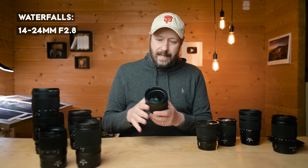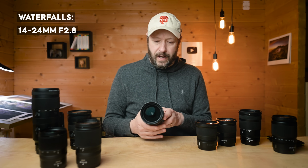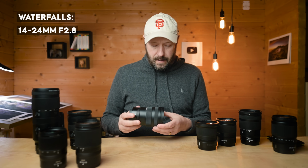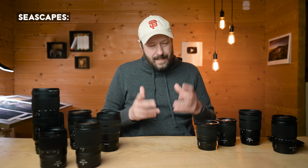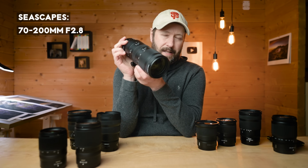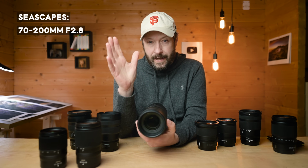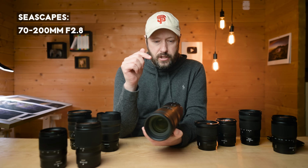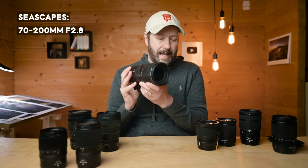But the problem with that is that the filter system on it's not as easy. You know, it needs 105mm filters, so that's a bit trickier. Now, if I'm shooting seascapes, then I'm definitely going to want my 70-200. This is fantastic for just picking stuff out, which I often do in seascapes, especially with waves. So having that extra reach is important. I want quality as well. And then sometimes I will want that faster lens, so that's important.